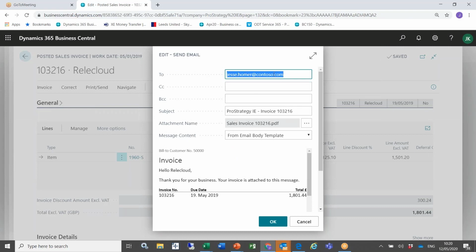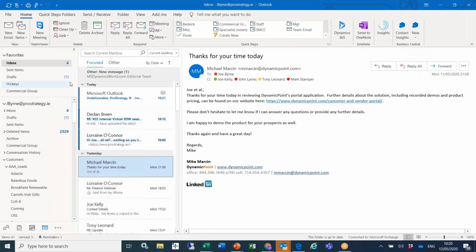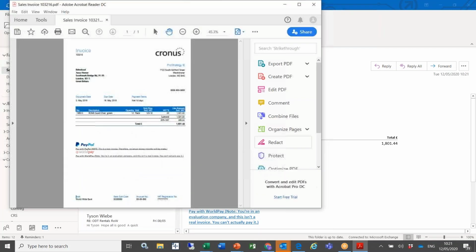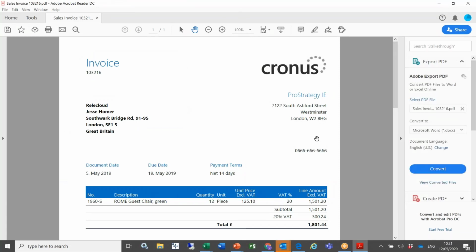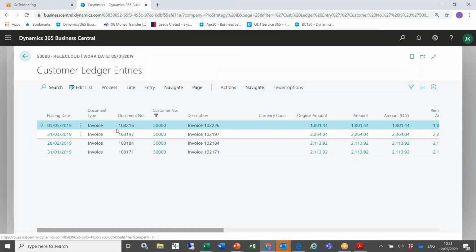And it brings out pre-populated who it's going to, the company. It has an attachment of the PDF, okay on that, and off it goes using my Outlook. So I should be able to pick up within my Outlook that particular transaction, the email going out. I can actually see it's been rejected already as the email address doesn't exist. But that was the email going out, and that's the PDF version of the actual invoice. So as I said, that integration piece, optimizing and leveraging all of your Microsoft technology.